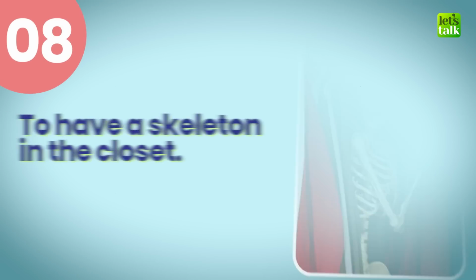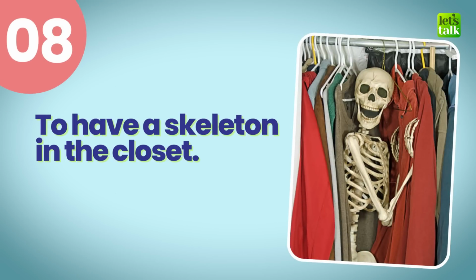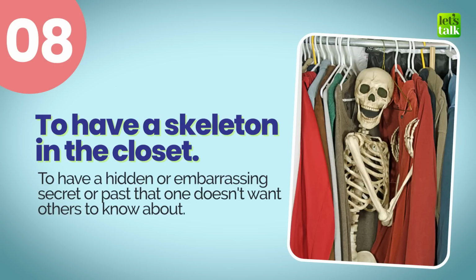Moving on to the last idiom of this lesson, to have a skeleton in the closet. Quite a strange one. A skeleton in the closet. It means having a hidden or embarrassing secret or past that one doesn't want others to know about. It's like hiding an event from the past because you don't want other people to know about it.